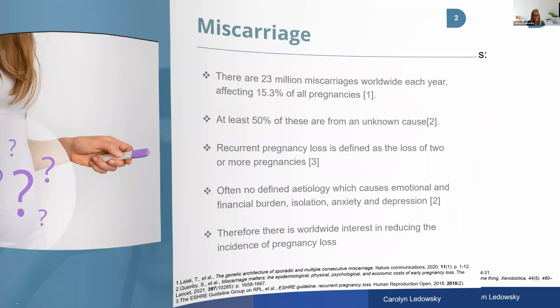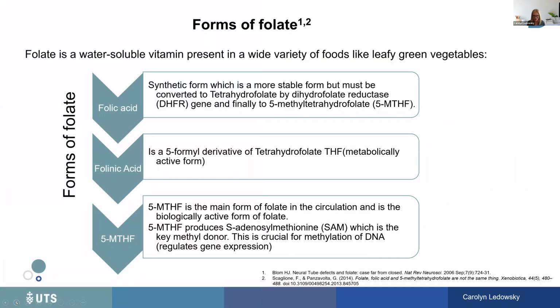Now, it's important that we understand the word folate. And there are 3 different forms of folate that currently exist. Folic acid is synthetic. It's man-made in a lab, and it's what has traditionally been used in all your prenatal multivitamins. It's also the form that is fortified in food. So in Australia, in the US, in Canada, for example, fortification of foods is mandatory. And it is the folic acid that is in these foods.